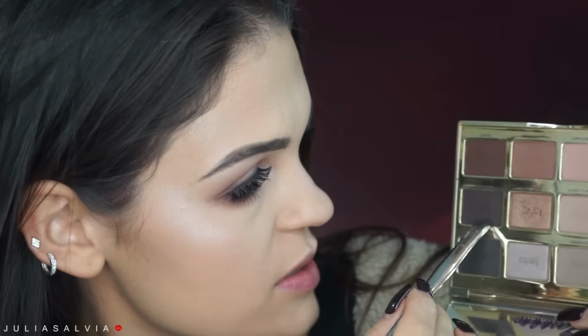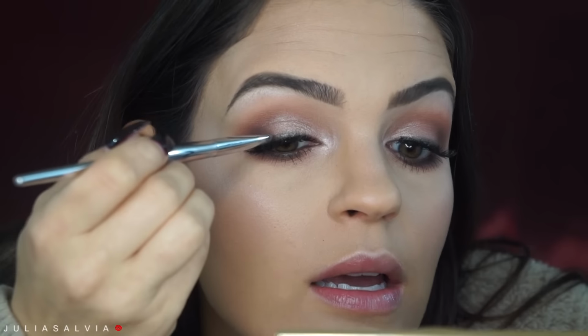I'm then going to go back into my Tarte In Bloom palette, go to this color right here. This is called Activist, and I'm going to use this just to reline the top of my eye.